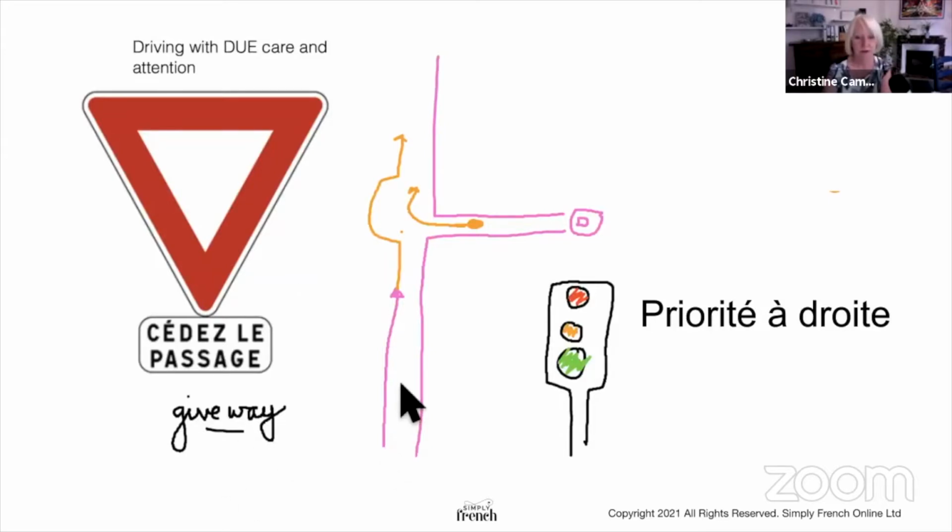Now, imagine you're driving along here, and when I say having priorité à droite, difficult to pronounce with those R's, priorité à droite, you can be driving along and somebody will pop out in front of you. Now, sometimes you'll have the cédez le passage, or they will, which means you've got priority, or you'll see traffic lights, which will help you, or they will have traffic lights. But when there's no road markings and no signs, generally you can presume that someone can fly out in front of you.